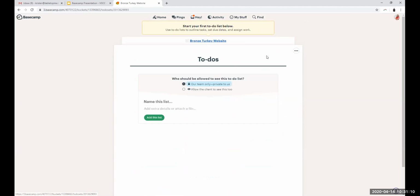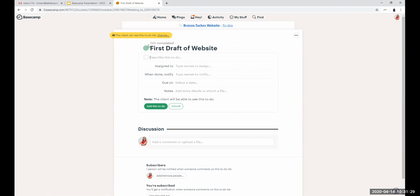And so you can go back in and create a to-do. I'll tell you how to do this from scratch. Say I want the client to be able to see this. We're going to talk about the first draft of the website. Then I can add details and add this list to my to-do section. What will pop up is all the subtasks under this to-do list.